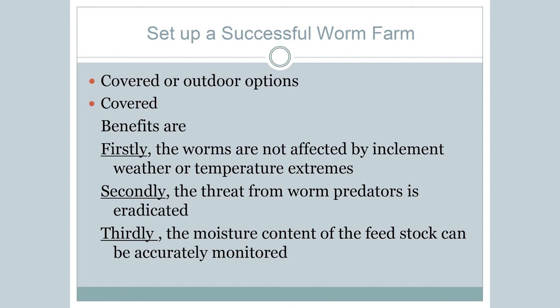And what are we farming? We're farming worms. Why? Because we're going to sell them, Eisenia worms, and we're going to make vermicast. So we can make money. So if you've got just a simple structure, it's perfect. Doesn't have to be fancy, just so long as they're covered.